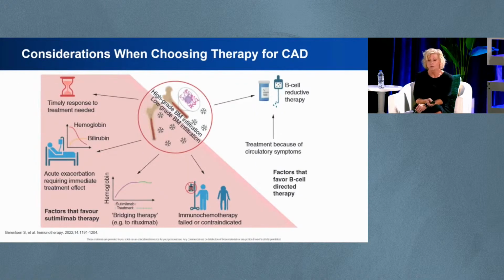What do we have to think about when we're trying to choose therapy? We've got B-cell-directed therapy, we've got anti-complement therapy. Patients that have a low-grade bone marrow infiltration, but we need a quick response, like when she came in with a hemoglobin of 5, those kinds of factors favor sutimlimab therapy. If patients have already received immunochemotherapy, they have failed, or it's contraindicated due to another comorbidity, complement therapy can also be considered. And while there's not a lot of data, considering using anti-complement therapy as a bridging therapy to B-cell-directed therapy is something to think about.